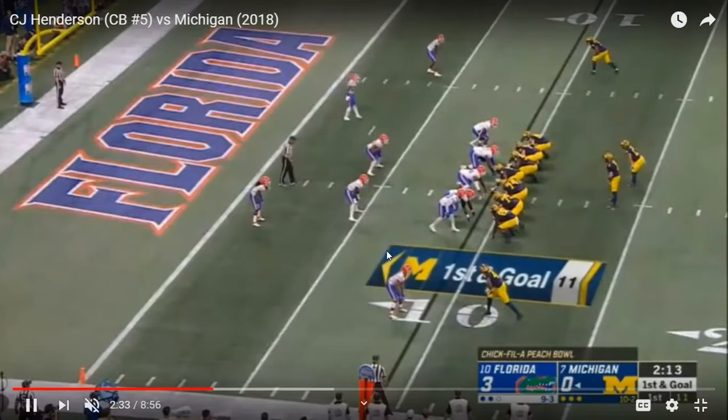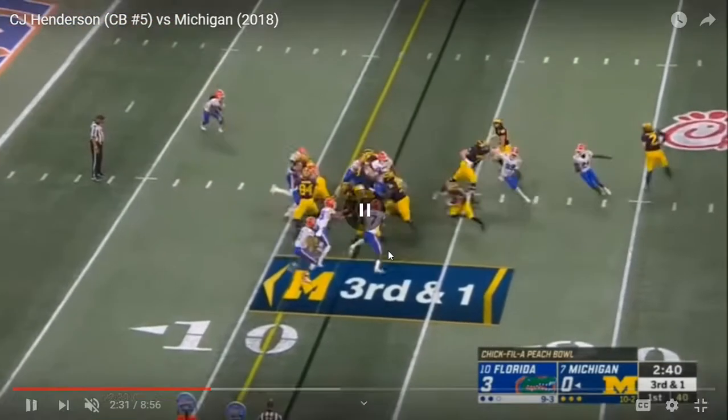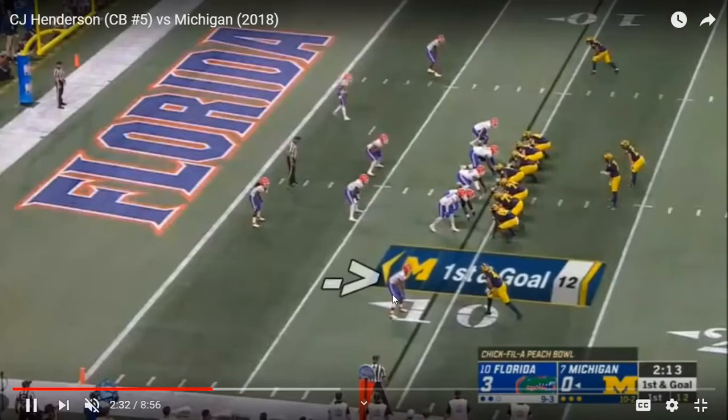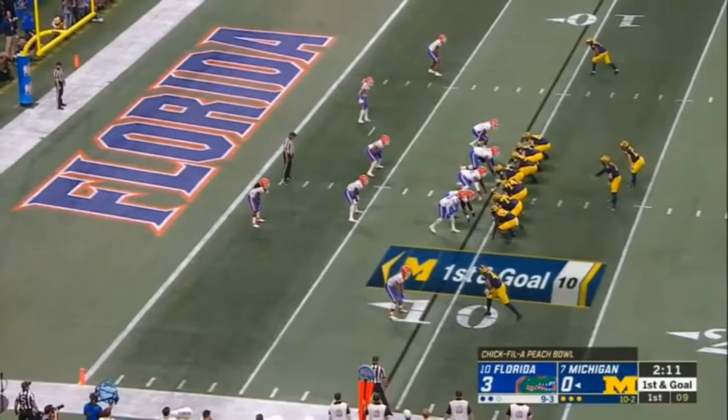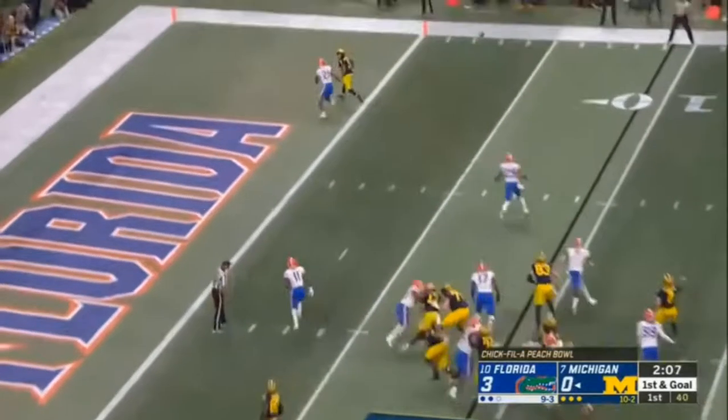Oh yeah, he is not a force. He does not backside pursue. So you're not getting a Bryce Hall type of run support guy, which is fine. He can tackle a little bit better than Bryce Hall can, but he's not going to be able to do the types of things that Bryce Hall does in run support.